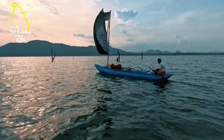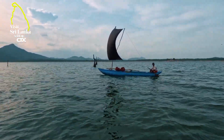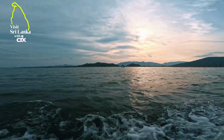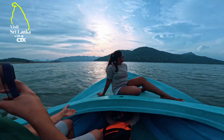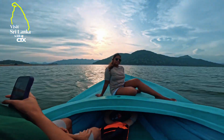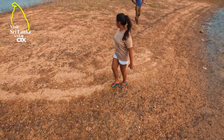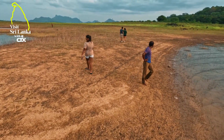Since we chose to go on the boat safari in the afternoon, we were able to catch the beautiful sunset and the climate was perfect to enjoy the nature. This boat safari was definitely a magical experience. It's definitely going to be the highlight of your trip to Sri Lanka, and you'll not be surprised if you feel the urge to go on another once you have had your first.